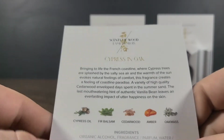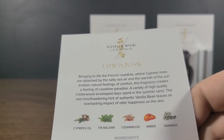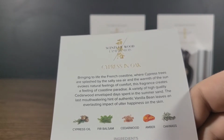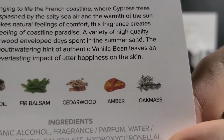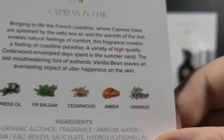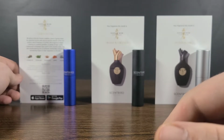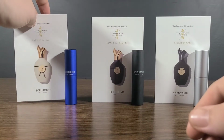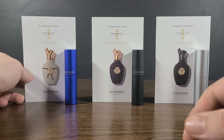Oh my goodness. And this does include cypress oil, fir, balsam, cedarwood, amber, and oak mass, which I don't know if that means oak mass or oak moss. I think that might be moss. It looks like moss, but it does say mass. Oak mass. I'm not sure exactly what that is, so I'm going to go ahead and say that that is a typo, and we are looking at oak moss as an ingredient inside of that.